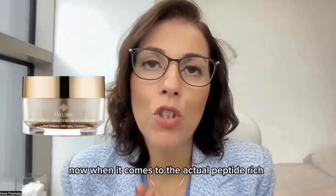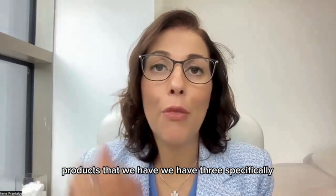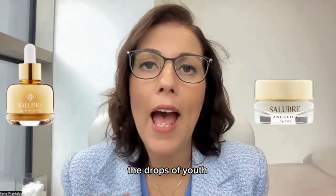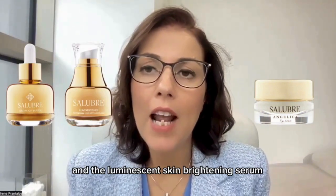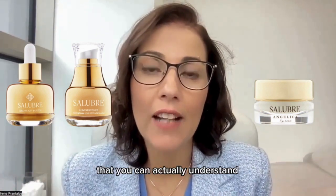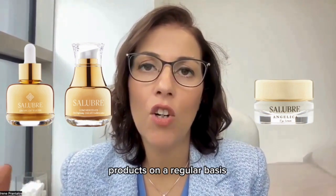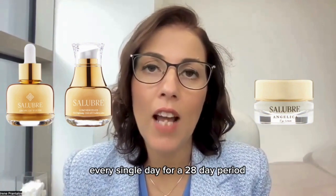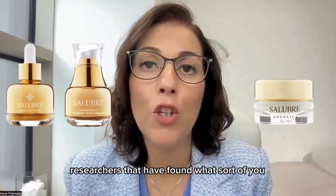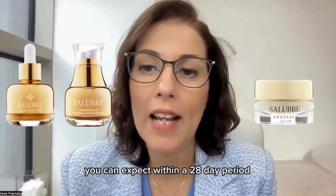When it comes to the actual peptide-rich products, we have three specifically: the Angelica Eye Serum, the Drops of Youth, and the Luminescent Skin Brightening Serum. I want to go through these and give you some research so you can understand the value in using these products regularly, twice a day, every single day for a 28-day period. Researchers have found what sort of reduction in the signs of aging you can expect within 28 days.